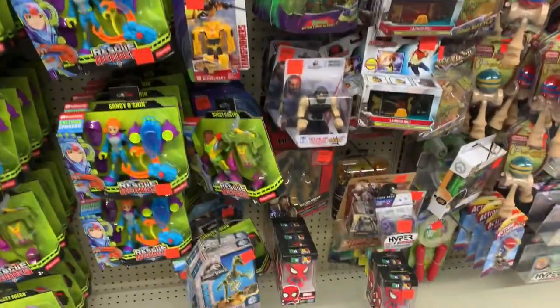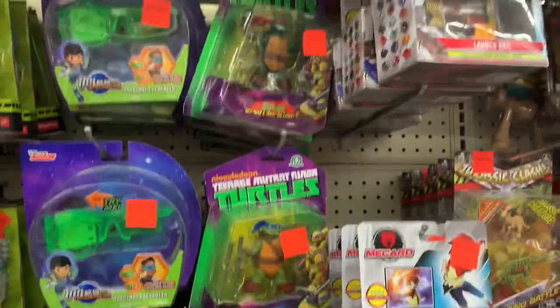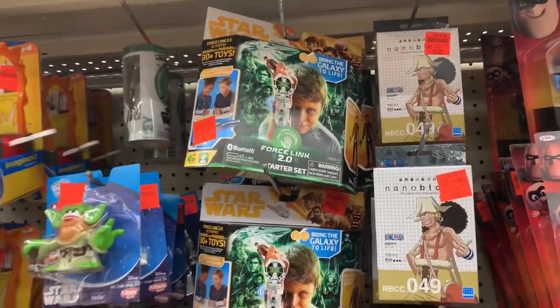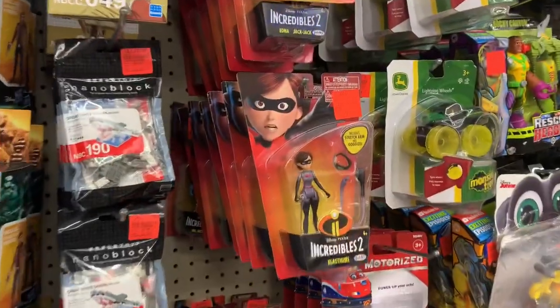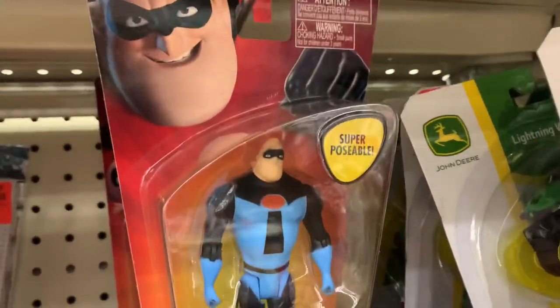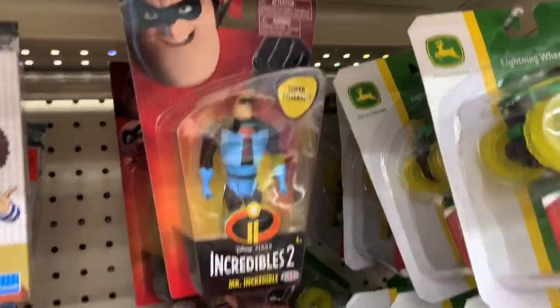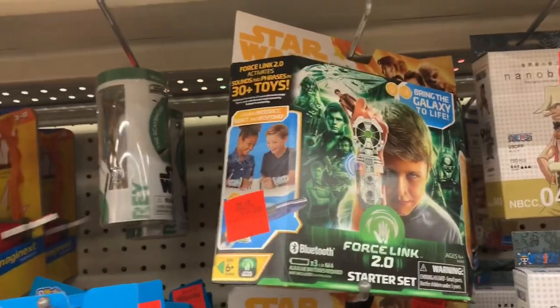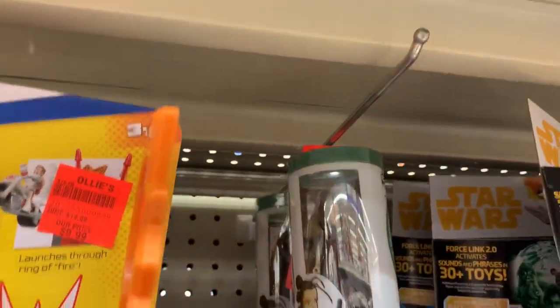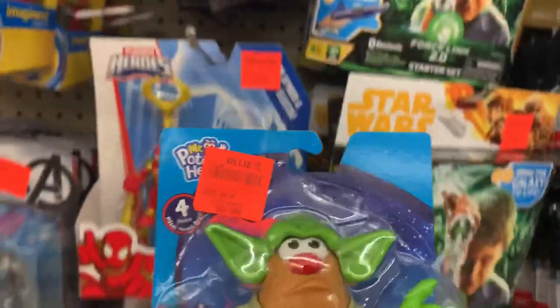Huh. That's a consideration, getting a set of turtles. $4.99 each. Incredibles. These are not bad figures. So the Han Solo Force effects, we got the little circle ones, right? Oh, here's some. We gotta have this. It's Yoda. We gotta have the Yoda one.